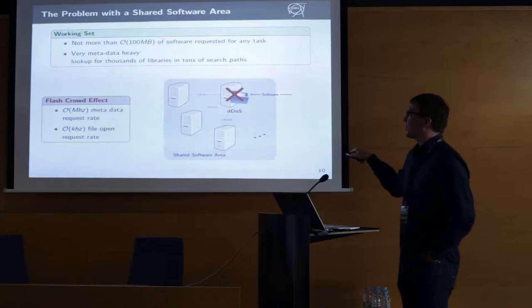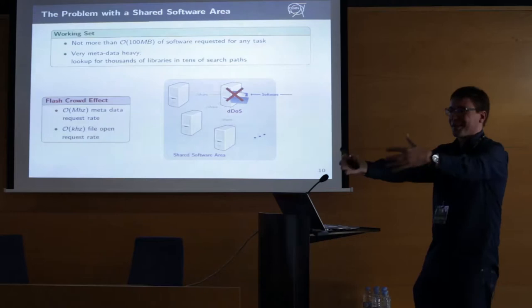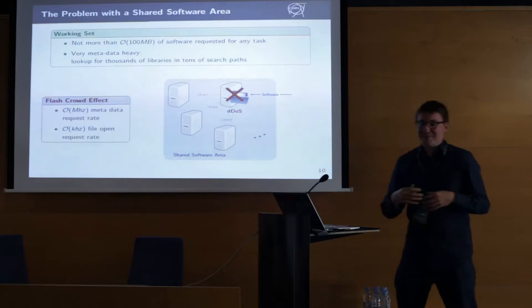And that is particularly acute for the HPC file systems, because they are tuned for the fast parallel writing of large files. So we had the first reports of problems from users of Lustre, where it worked otherwise very well, but just for the software case, it didn't work so well.